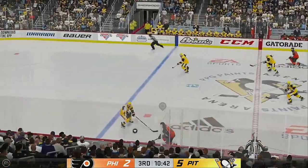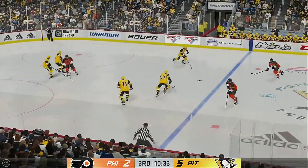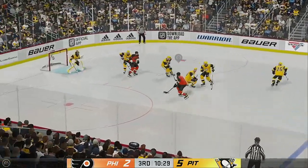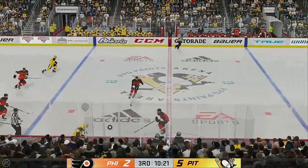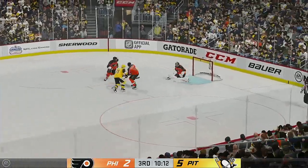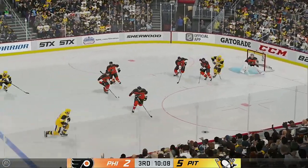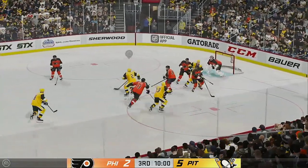Moves it over to Giroux. Philadelphia's got the puck along the wall. Grabs control of it at the point. Pittsburgh's got the puck. Along the side, here they come through the neutral zone. Wrist shot from the slot. Big save. Aggressive stop out on top of the crease to make the save on a dangerous chance.